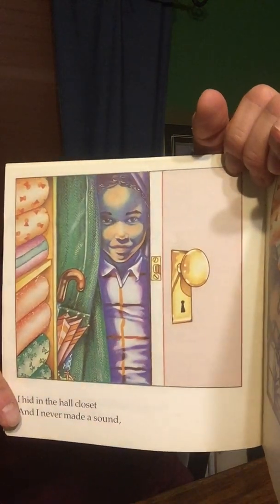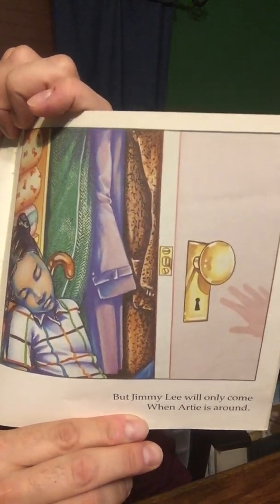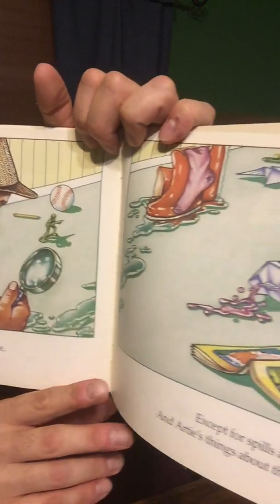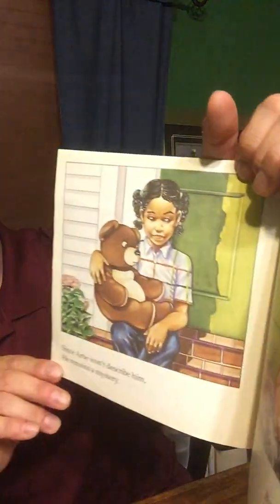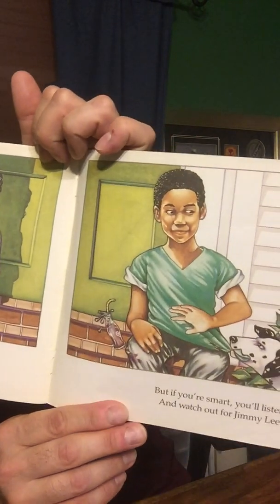I hid in the hall closet and never made a sound. But Jimmy Lee will only come when Artie is around. That's her brother, her brother Artie. When he's around, that's when Jimmy Lee is around. I don't know what he looks like. He never leaves a trace, except for spills and tears and Artie's things all over the place. Since Artie won't describe him, he remains a mystery. But if you're smart, you'll listen and watch out for Jimmy Lee.